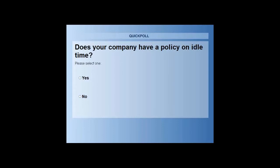I'm going to hope that most folks do have a policy. We'll talk about whether they have the tools to be able to actually implement that. But I'm going to guess that almost everybody has a policy on idle time. Okay. So we have the majority of the audience, and it looks like it only went out by a mere 3%. So 53% of the audience said yes.